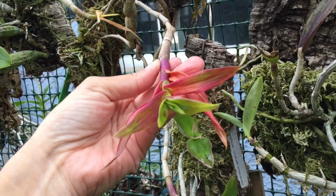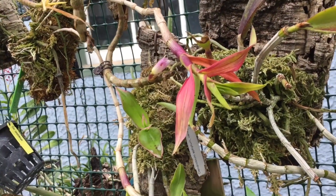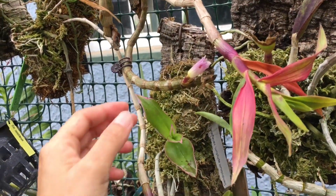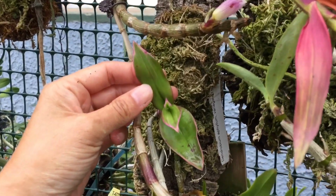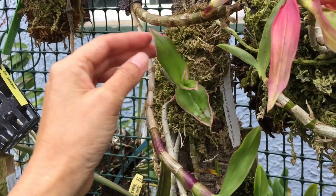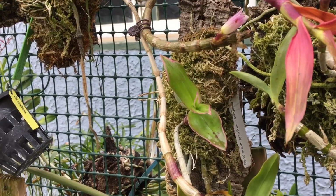Just this one piece right here is still going. It's getting a lot of light. It's very red. But yeah, not doing as well as we'd like. Right underneath it actually is an Amphiphylum variegated, and you can just see the variegation on this, the pink edging. It's getting too much light. It's supposed to be, I guess, variegated white and green, but it's coming out pink and green.